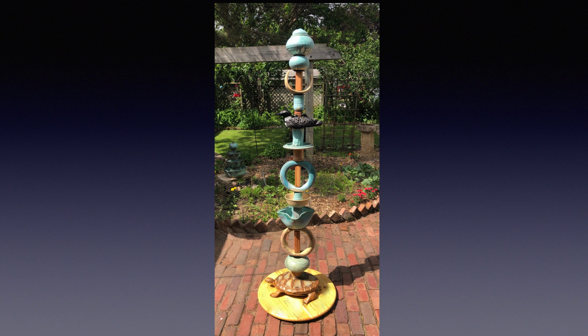In planning forms for this project, I discovered totems. Totems have been created as garden art by many potters. They are whimsical and encourage playfulness. This particular totem is based on my life's journey, from birth at the top to where I find myself, in mud at the bottom.